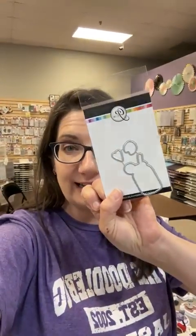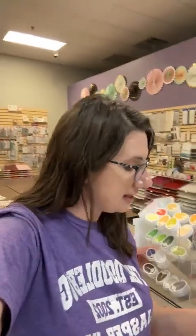I'm choosing to give it away with a $60 purchase, just like we did with the Lawn Fawn one, which we did really well with too. So with a $60 Catherine Pooler purchase, you're going to get that little stamp for free. And if you want to, they also did a coordinating die to match it. This stamp set is over an $8 value, so it's a good little stamp set as well.